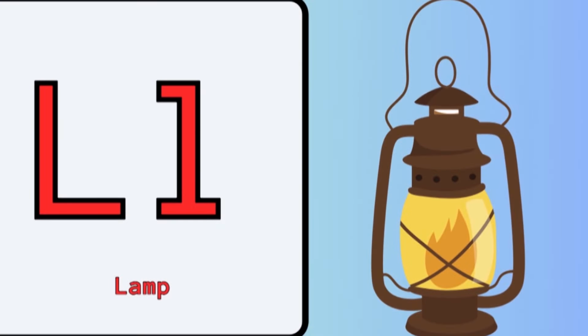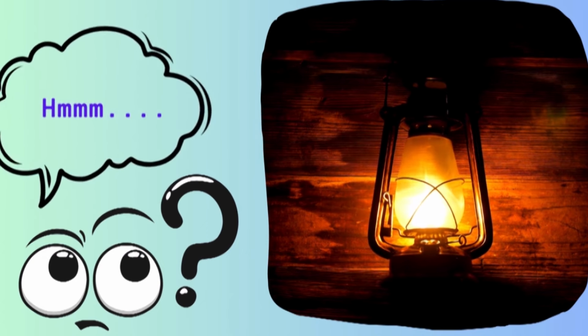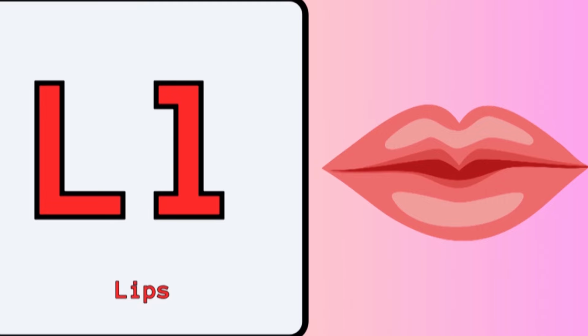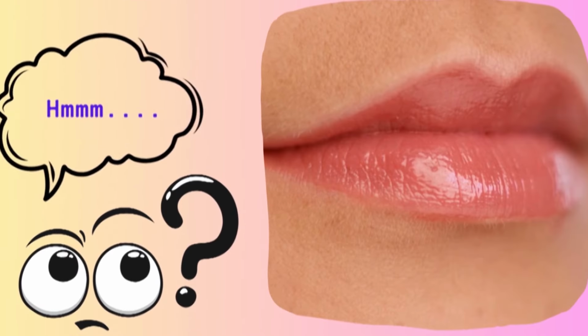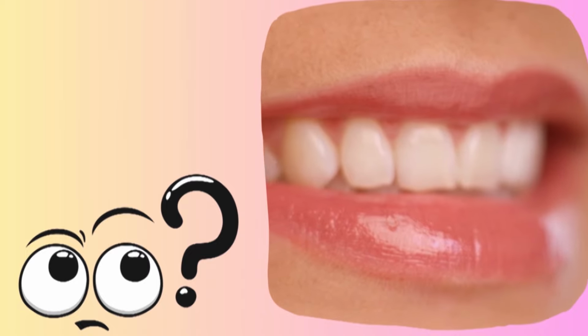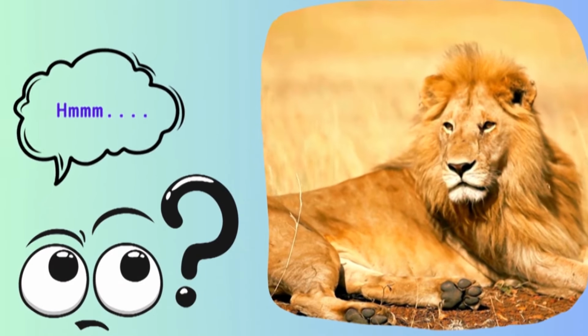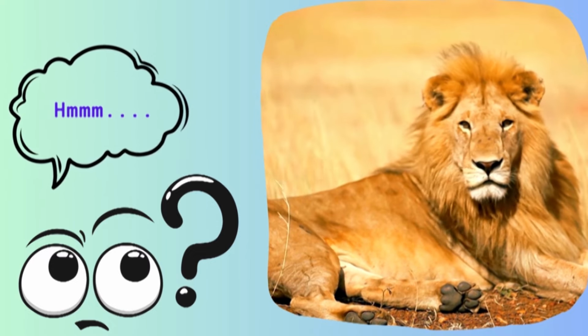L, lamp. Lamp starts with letter L. Very good. L, lips. Lips starts with letter L. That's right. L, lion. Lion starts with letter L. Correct.